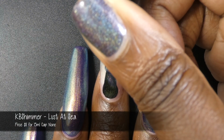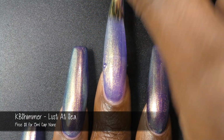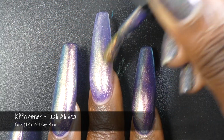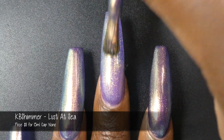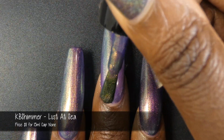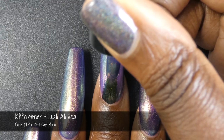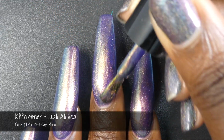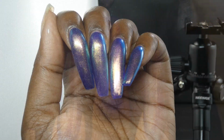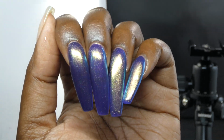Next up, we have KBShimmer with Lust at Sea. This one is inspired by the sea and is described as a deep purple leaning indigo base with an extremely shifty shimmer. It's priced at $11 for 15 ml and has no cap. Lust at Sea had a great formula. This polish is extremely color shifty. In person, I was seeing pink, gold, a green/teal, and blue, and maybe a hint of purple.